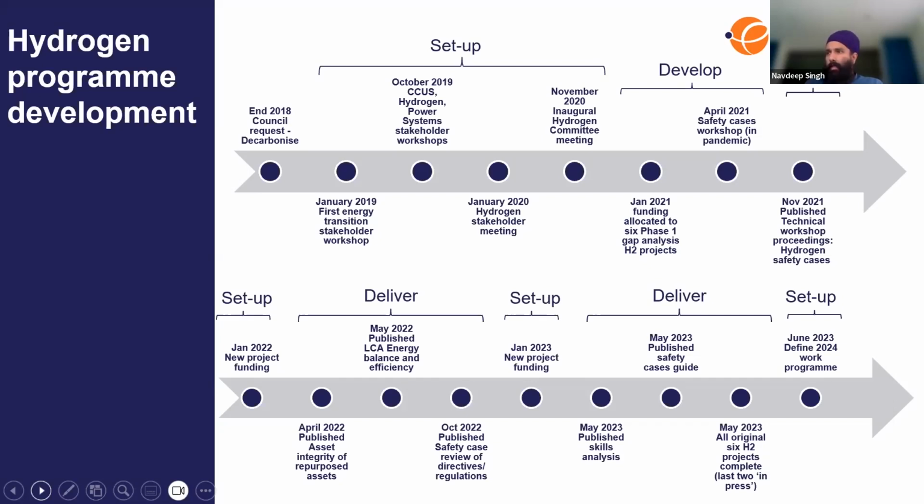In 2020, the hydrogen stakeholder meeting identified 6 project proposals. And of those 6 project proposals, 6 working groups were established. Those working groups were then set up to conduct specific research funded by the STAC funding unit, which Tony has already taken us through.